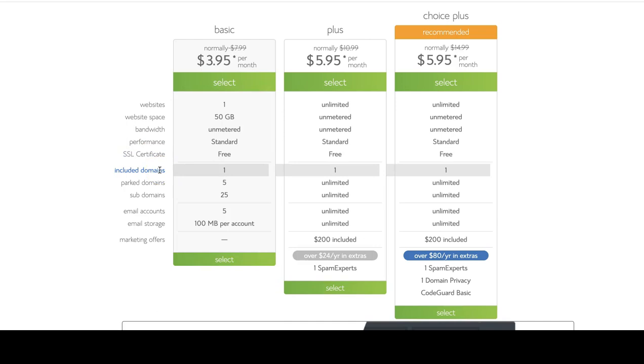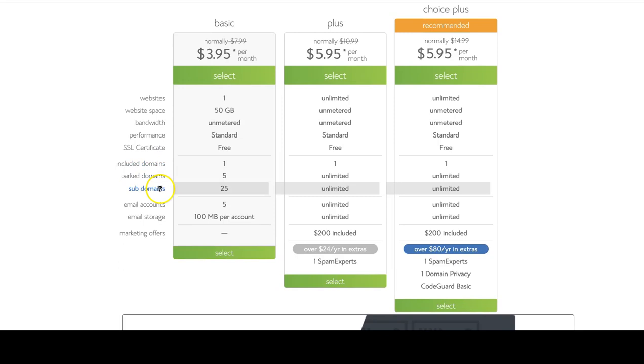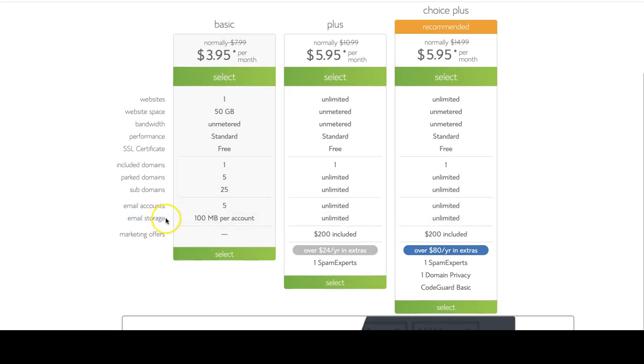So that's another reason why I like it, it's all in one. You don't have to do different ones. Like with my certificate, it was with my hosting, with my domains, it was through another domain one. This is all in one. So then this one you have a few domains and subdomains and email accounts. And we'll get into that, why you need an email account with your website. And then email storage. So you have that available as well.